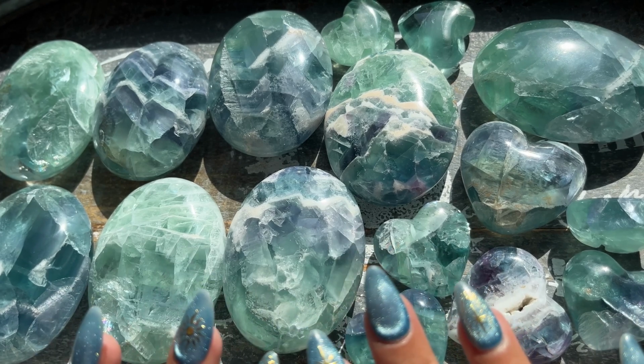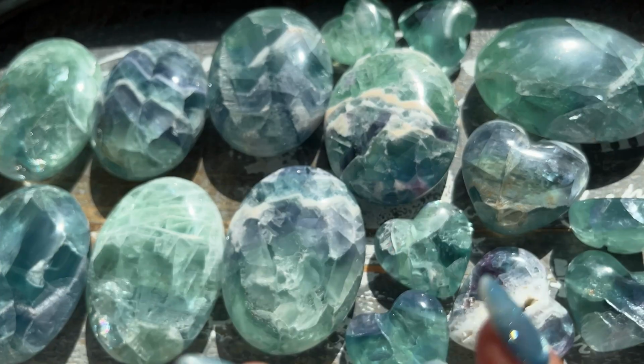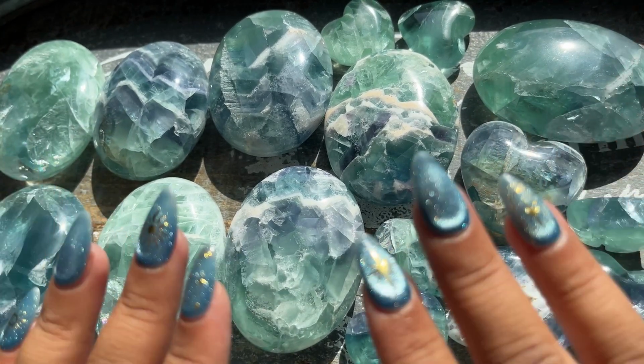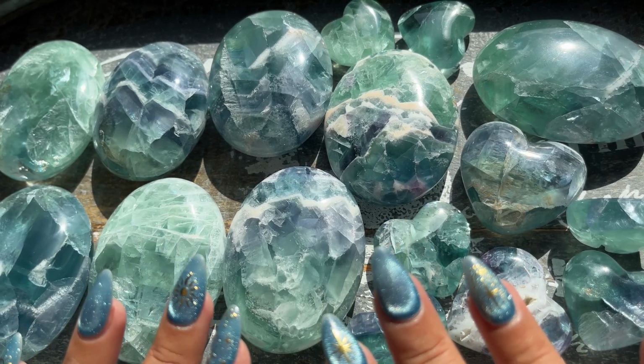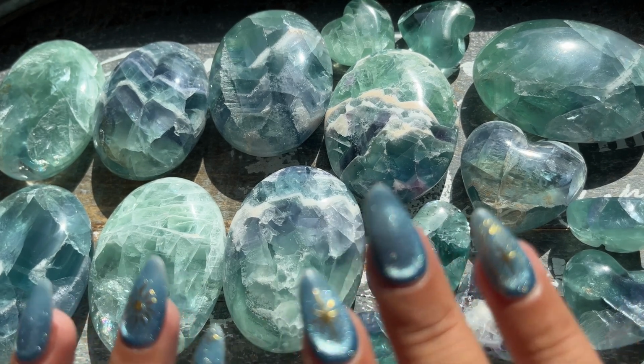And I absolutely love all of these pieces. The quality is like chef's kiss. Again, we can get more of these, so if you don't get the piece you want, please send me a message on Instagram or a message on Etsy or a message on my website, and I can definitely get more. If I know you guys want more, I will definitely make that happen.